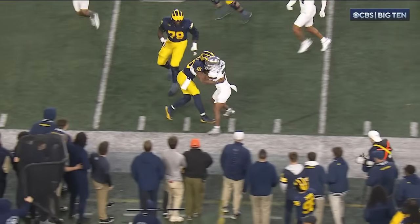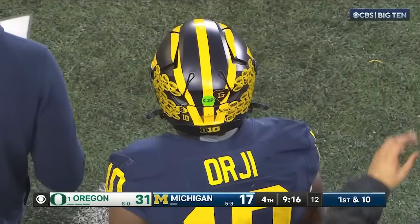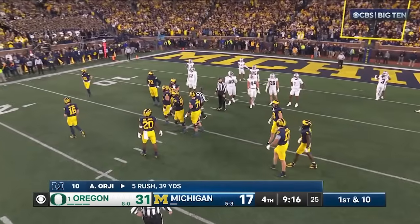I thought he stepped out, but he didn't. He's dragging guys to the 12-yard line. His own lineman actually kind of brought him down at the end. Yeah, Muhammad was trying to pull him out of bounds, but he couldn't do it.